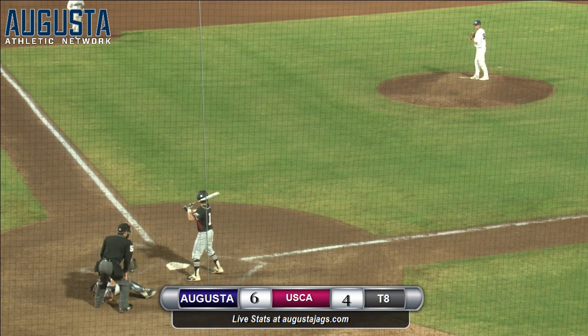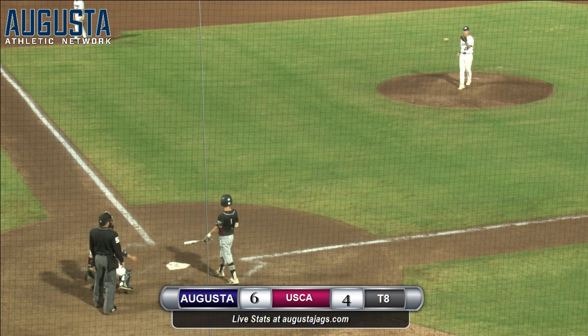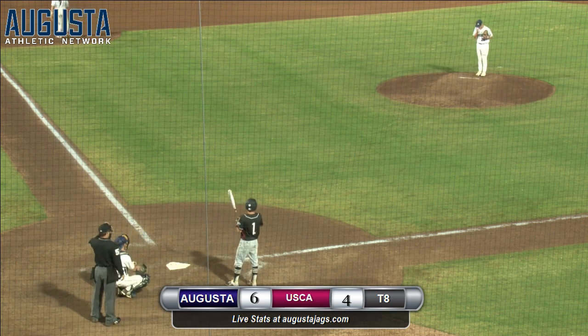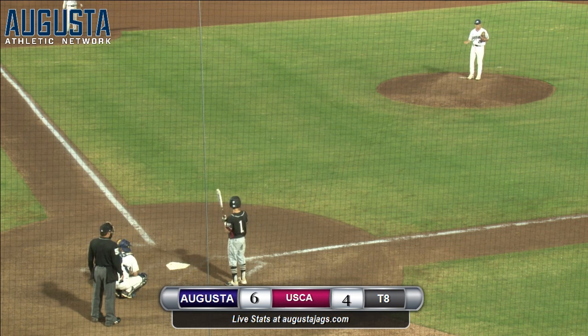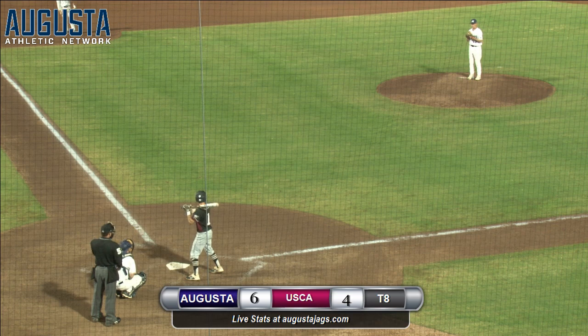1 ball, no strikes is the count on Watcher. And the pitch misses again. 2 balls and no strikes. The pitcher for the Jaguars is John Micah Law.